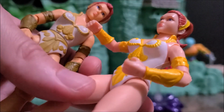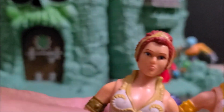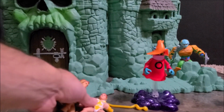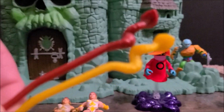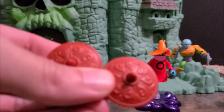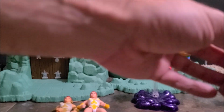So what else? But the rest of it, and her face though. What do you think? How do the faces look? I don't know. They look pretty close to me. She's got her gold snake staff, or yellow, whatever. Her shield. I think this shield is maybe a tad bit lighter. What about her outfits? Her little snake here.